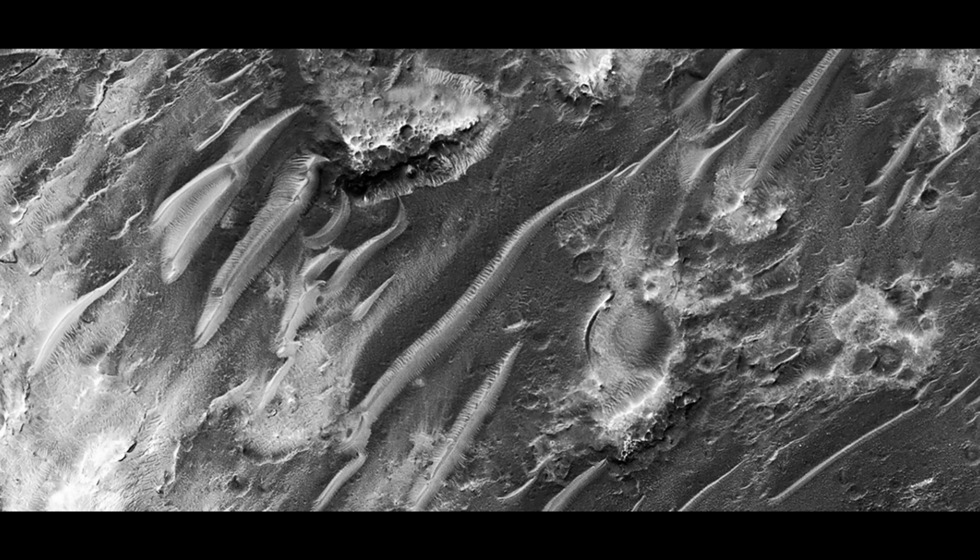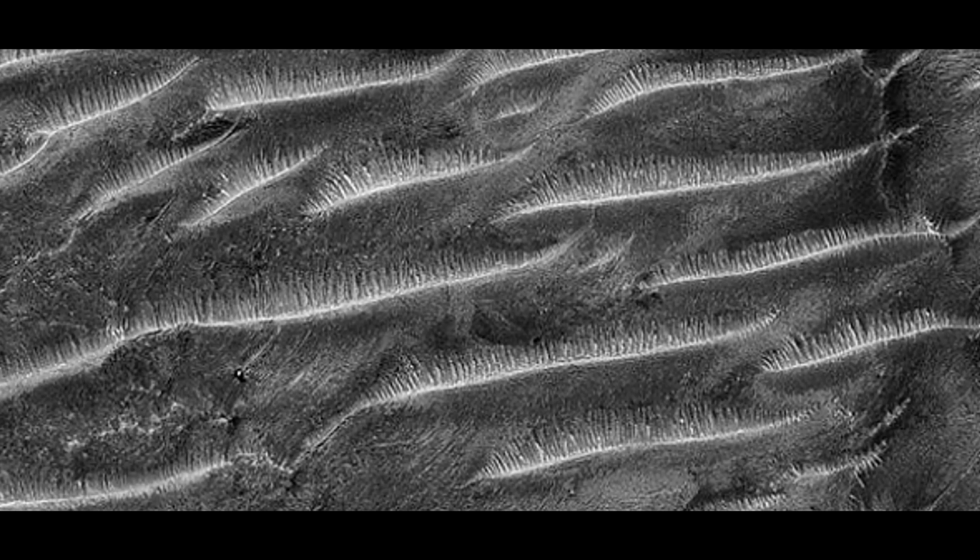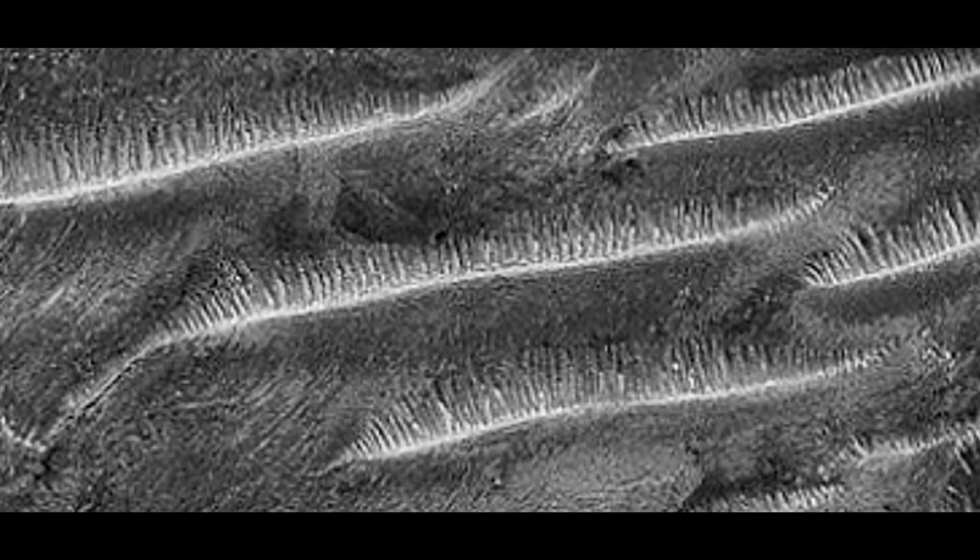Here we have really very, very long centipede-like dunes. And then these are a little bit different. These almost look like feathers. Kind of feathery looking. Definitely different than all of the other dunes. I think these are dunes in the making. I think these are dunes in the very beginning stages. And by the way, this is not a very good picture. It's heavily pixelated, but you can still see.